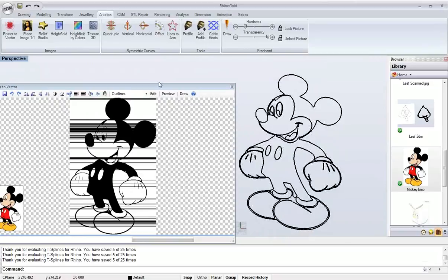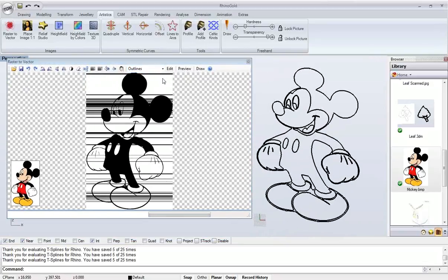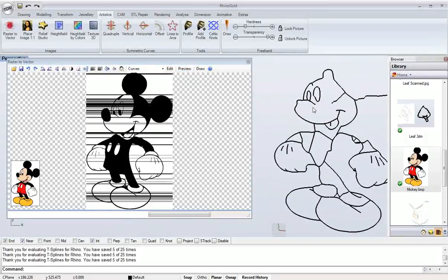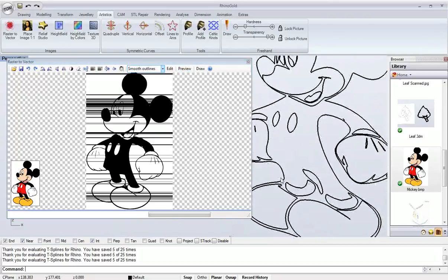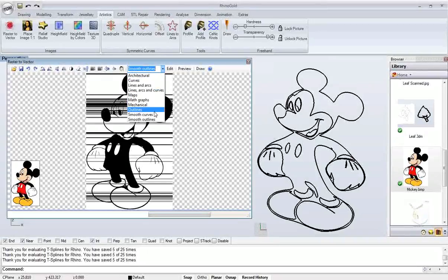Okay, and here we have the curves of our image. We can change, for example, if we create one sample with curves, we will see we have just the central curves. In this case, this is not too good. Also we have outlines smooth. The result is smoother. But in this case, we will choose outlines.